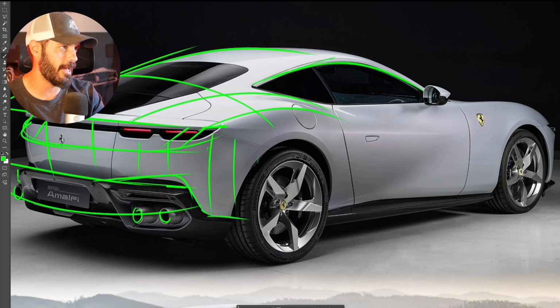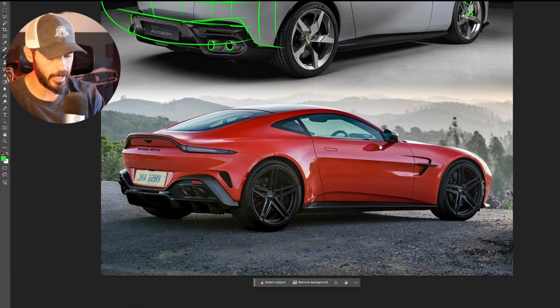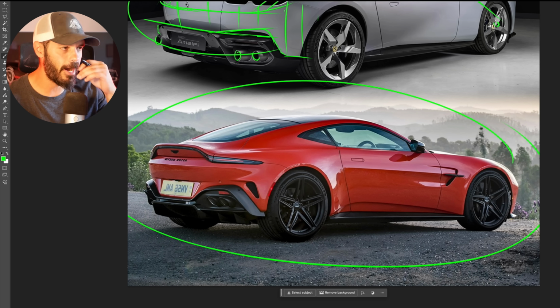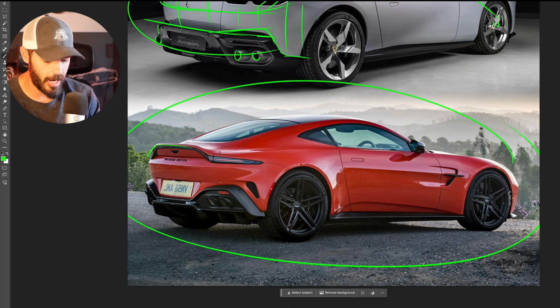But check this out. Again, the A-pillar going down goes right into the front axle, center point. Now looking at the Aston Martin, this angle is by far my favorite view for the Aston Martin, because here we can appreciate the ducktail in the back.